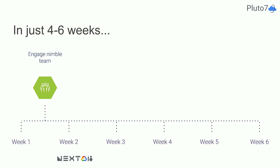Then typically we have seen that it takes just 4 to 6 weeks to do a proof of concept that will help build a prototype model, which will showcase the result so that you get the confidence that, okay, machine learning really is something that I can use. I get familiar with it. I can see the results, and I can take it forward.